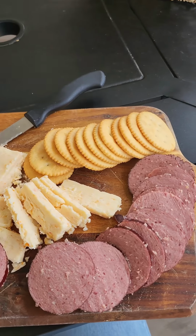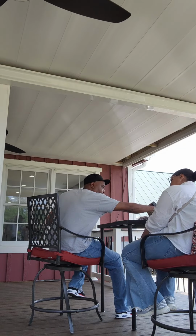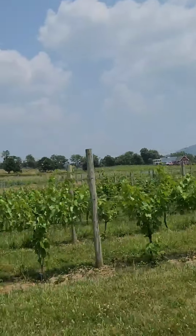We enjoyed our little picnic on the deck, which did come with ceiling fans, although we didn't need it because it was a really breezy day. My husband ended up buying a bottle of the port to take home. It was the 1762, and this was a successful trip.